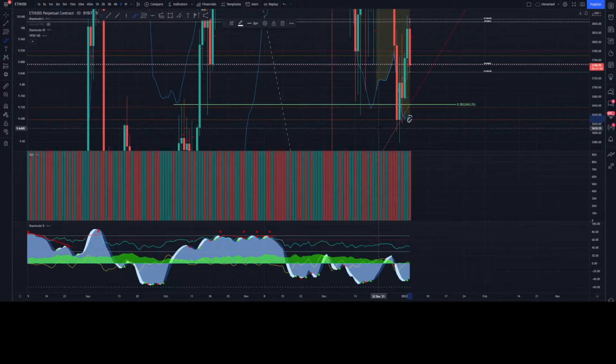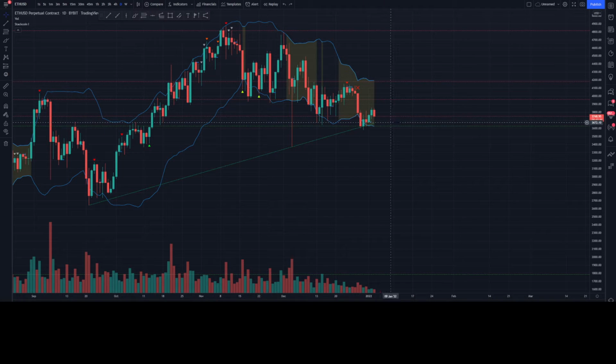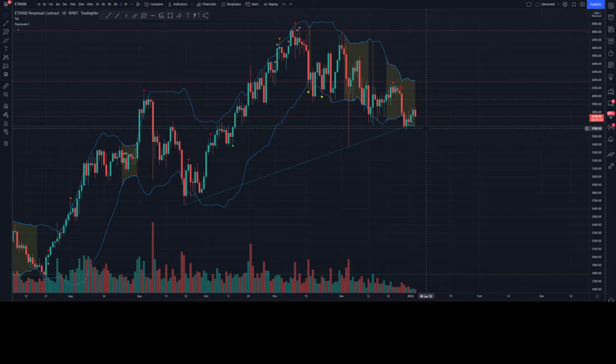If you go on the daily, let's go here in the daily. See, down here at 3630, you got some daily support. Got a little resistance / support here in the 37. There's a lot of support here in general, so I'm expecting it to bounce around that level.